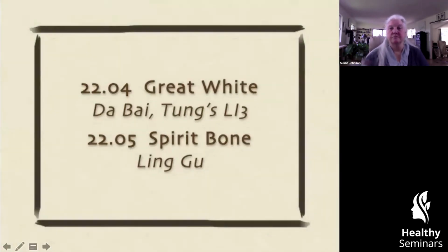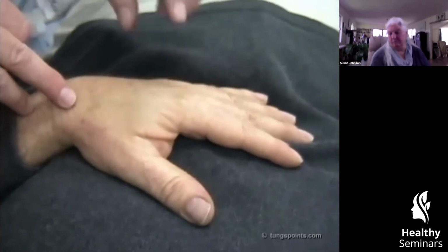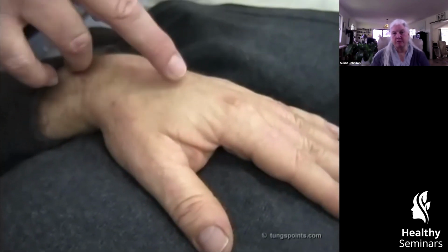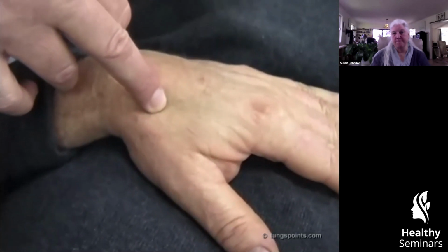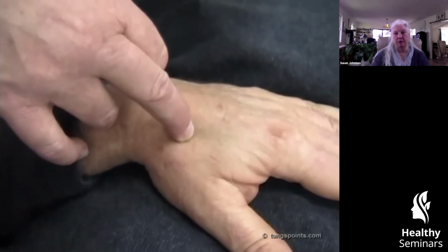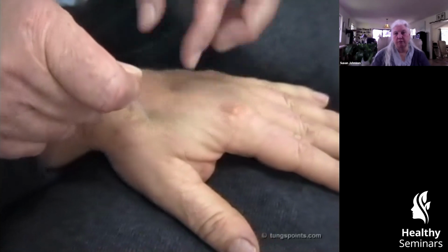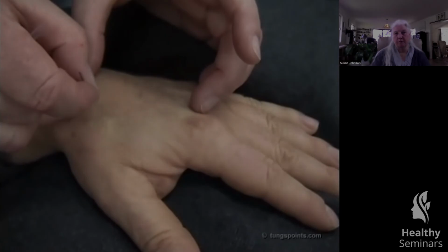Lingu and Dabai are paired, but Lingu is your chief point, Dabai is your auxiliary point. So we always need a Lingu first. We find Lingu by walking down where the first and the second metacarpals come together. We find that junction and come as close to the bone as we can without really hitting it. We want to slide right down inside the junction. So push with your guide so you can really see where you are.